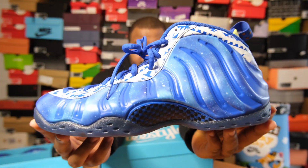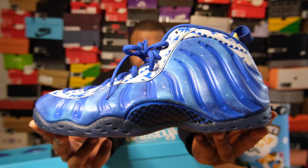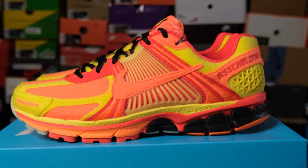Were the foam posites. I thought the foam posites were the best. Then I think the Jordan 1 lows were probably second, if not these. But I wasn't big on the model like a lot of people are, the Vomero that is. I just like the colors of the shoe. Who would have known that a year later this is the one going for the most, and since then, everyone and their mama loves Vomeros. I own no Vomeros, I know why people like it, but yeah.